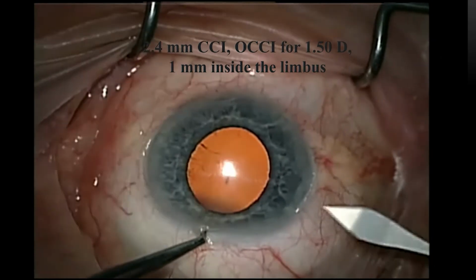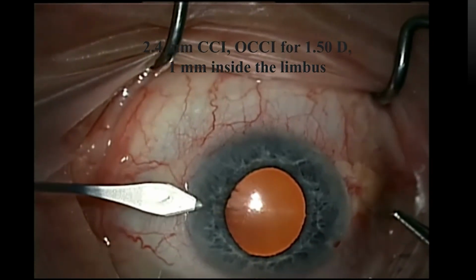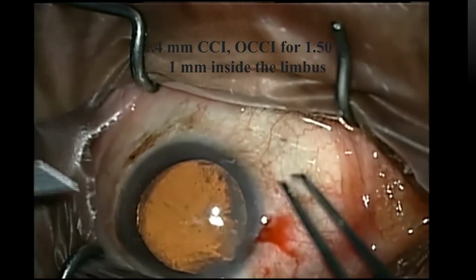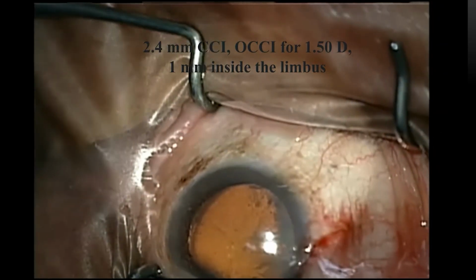And here's a case in which we're going to use clear corneal incisions to deal with about a diopter and a half of astigmatism. So using our 2.4 millimeter keratome, we create clear corneal opposite incisions, and here's another case. So it's a very simple technique and a very effective technique in dealing with low levels of astigmatism.